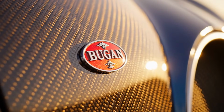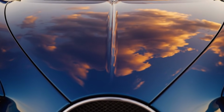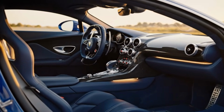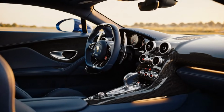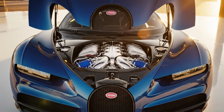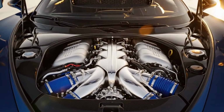Rapid macro shots, polished Bugatti badge, intricate carbon fiber, mirror-like paint reflections, perfectly flush panel gaps. The Bugatti's door opens, revealing the pristine, restored racing cockpit. An invitation to luxury and speed. A crane descends as the Bugatti's hood opens, revealing a spotless, meticulously detailed engine bay. Pure art.